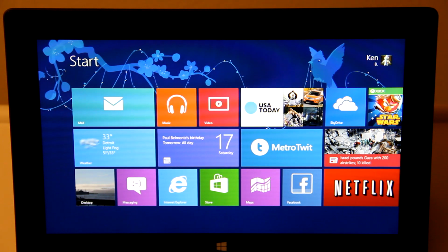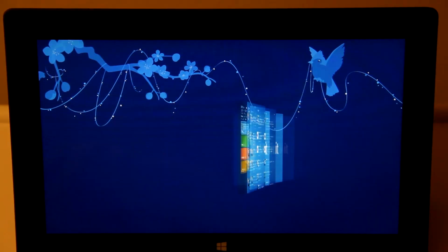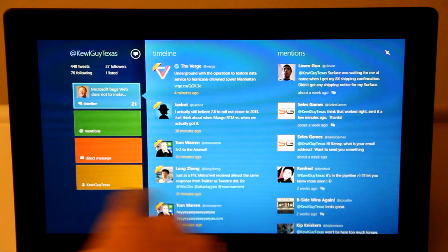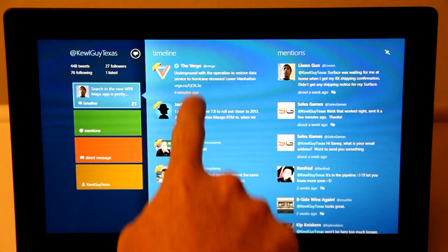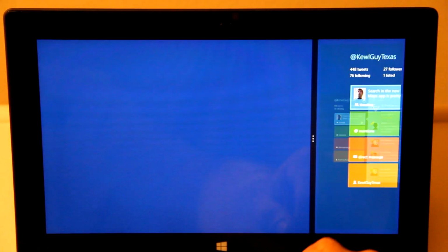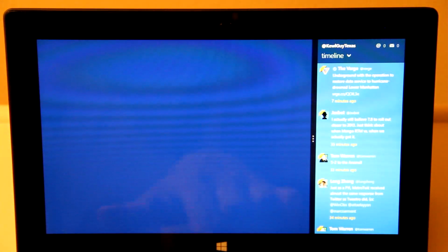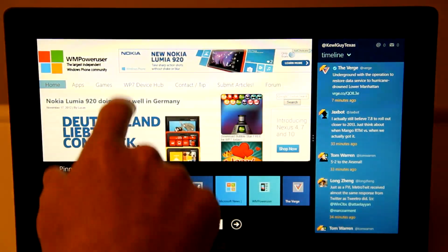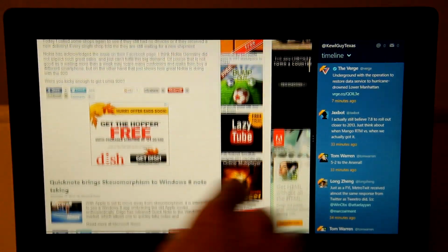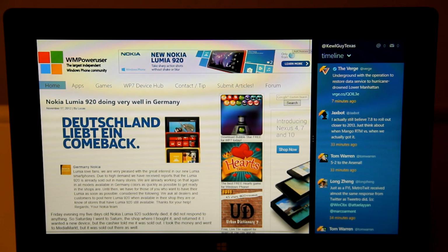The ability of Windows 8 to snap apps to the screen, very useful. And we'll go back to MetroTwit. Now, I don't really use anything but this one timeline. So, boom, bring it down, bring it over, and there's my timeline. So what's here? Well, all you got to do is go there, open up an app, and there you go. I'm web browsing in one, my Twitter feed is updating in the other. Very, very handy, good performance as you can see.